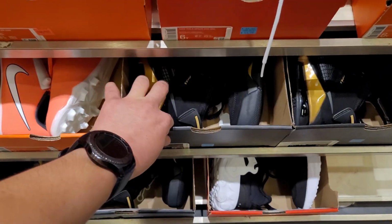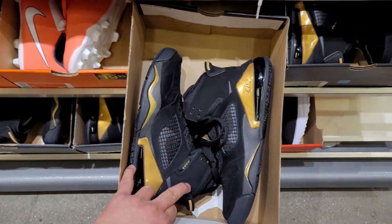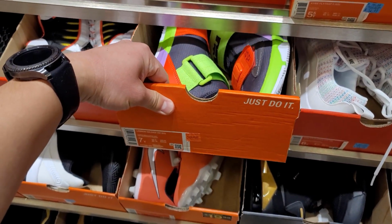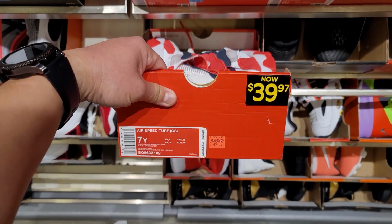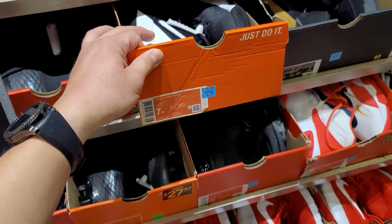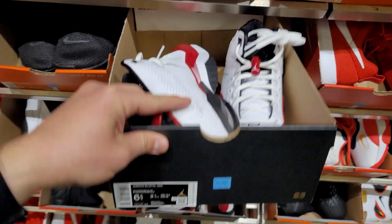See what's up. I think this is 6Y. $90 for these. The Mars 270. The DMP colorway. They got some Soldier 13s. These are size 7Y. $55. Max Turf. Speed Turf. My bad. 7Y. Going for $40. Flytrap 2 7Y. Go for $55. What are these?